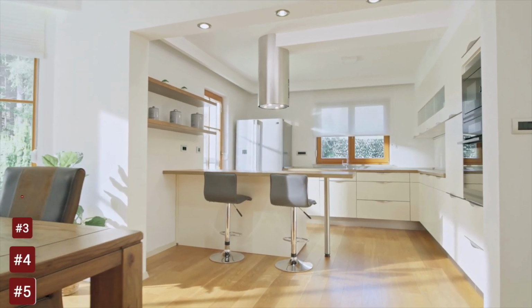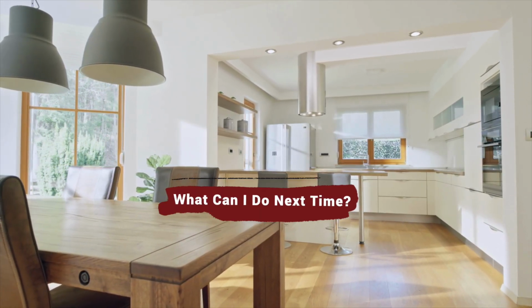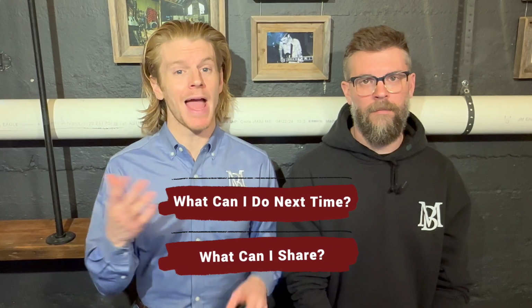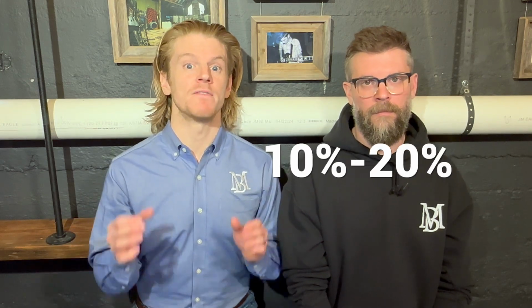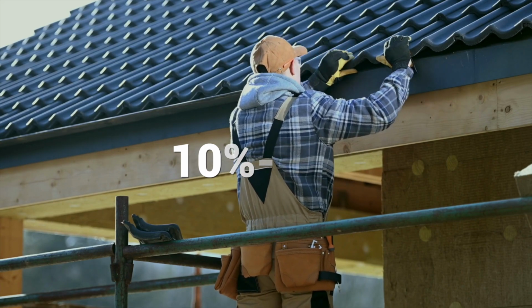Step 5, learn for the future. Finally, use this as a learning experience. If your renovation went over budget, what can you do differently next time? And what can you tell your friends? Building in a contingency cost of 10 to 20% for unexpected expenses is always a good idea. Every renovation project teaches you something. By planning smarter next time, you can avoid similar issues and keep things on track.